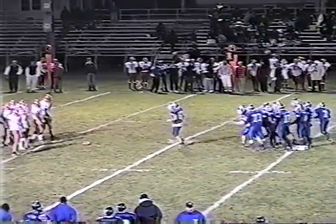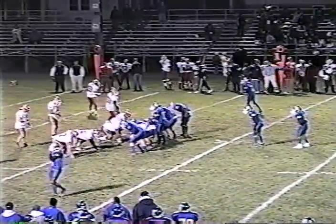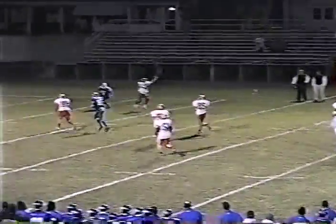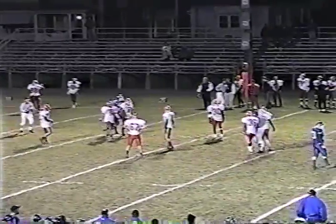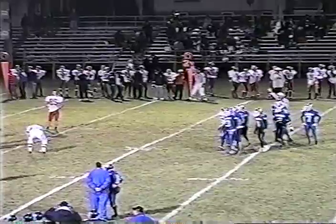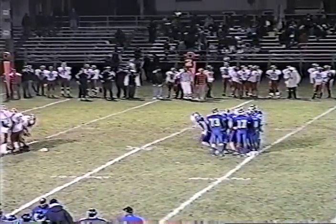Norristown mixing up their plays. A pass here, a pass there, but mainly relying on good blocking up front and the hard running of their three. Almost picked off by number 33, Kevin Chabot. All right, here come the Eagles, second and 10, I'm sorry.